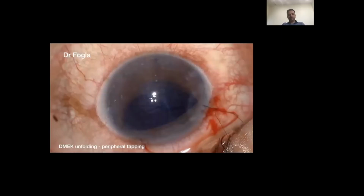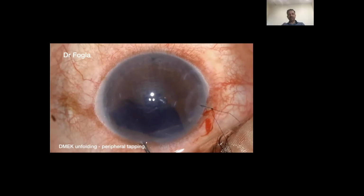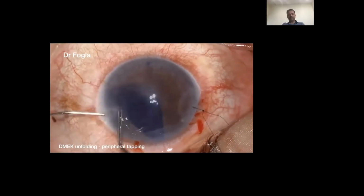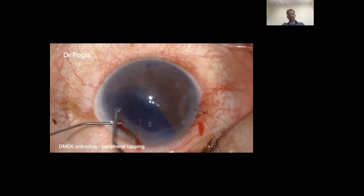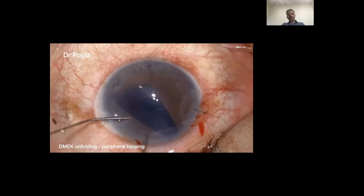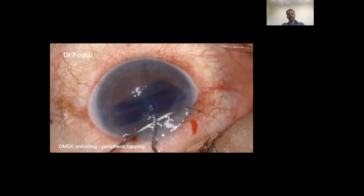So just to show you a peripheral tapping technique here, the tissue is in something like a taco fold. So before we unfold, we will try to inject some fluid peripherally to get the tissue to shift. You can see, yeah, so basically it's to get it into a double scroll kind of configuration. And then you tap in the periphery. Keep the chamber partially formed, so it's neither too deep nor absolutely flat.